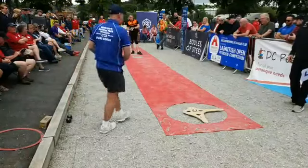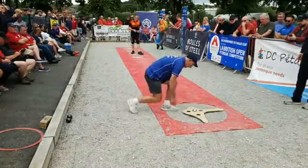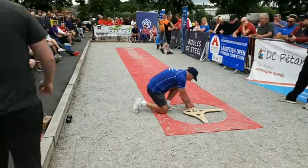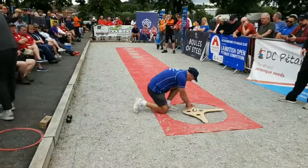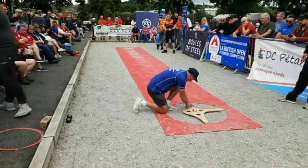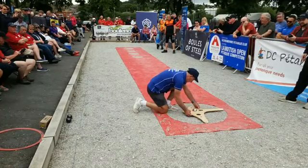The next discipline is the target ball over the cuff. From 6 meters, Scott to go first. So Jack in good form, taking a good lead, 18 points to 7.